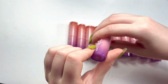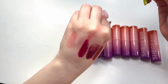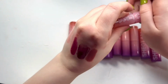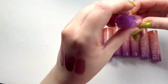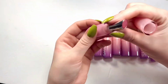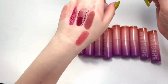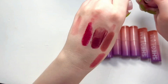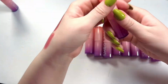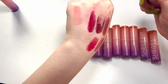Then we have That's Fierce. Ooh, beautiful raspberry shade. Oh my gosh. Maybe. Then we have the shade Rule Breaker. Oh, that one's so pretty. That one's a keep. This is a Bold Plan. Oh, this looks beautiful. Ooh, that's a maybe.